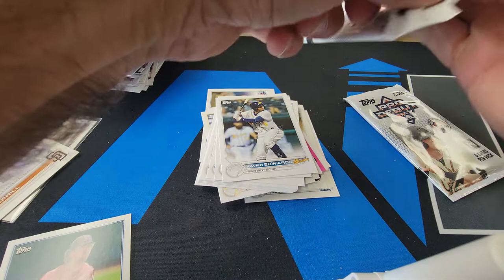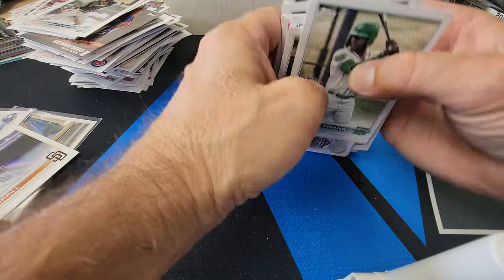I think I see a pink in one of the stacks here. Okay, let's see what we got here.